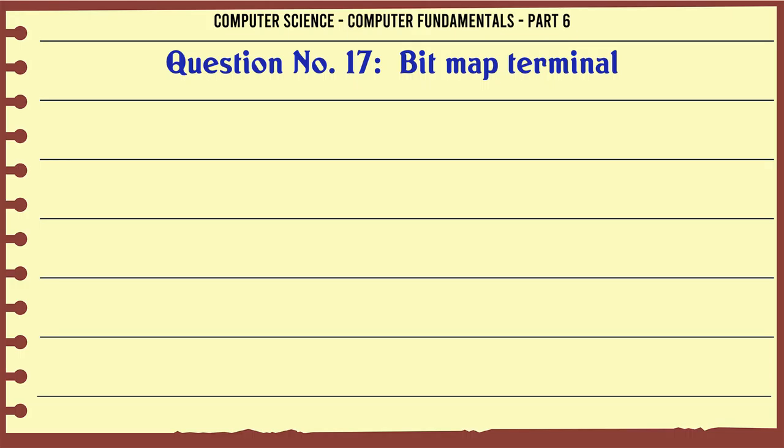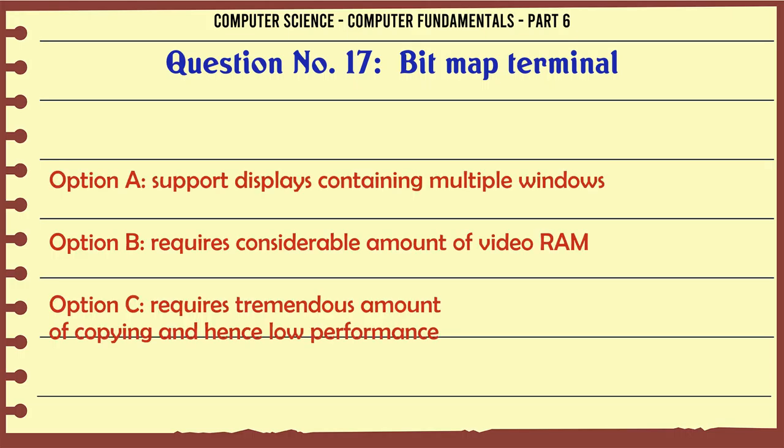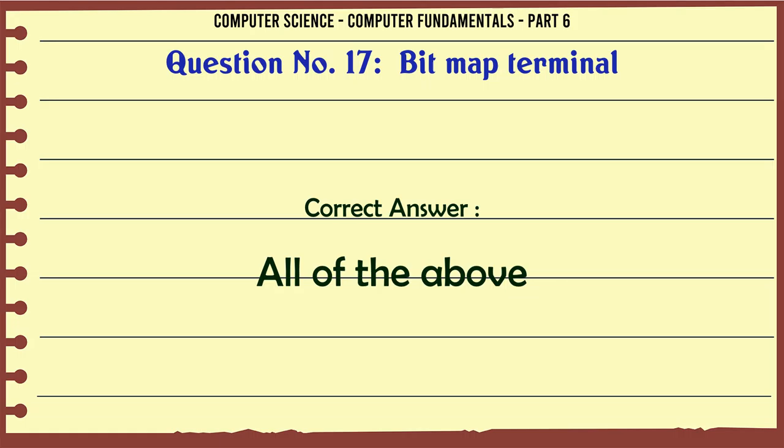Bitmap terminal: A. Support displays containing multiple windows. B. Requires considerable amount of video RAM. C. Requires tremendous amount of copying and hence low performance. D. All of the above. The correct answer is all of the above.